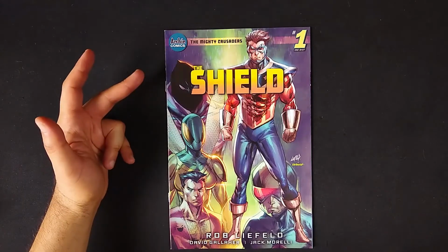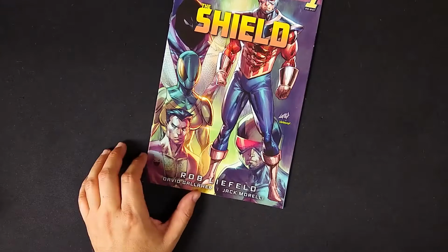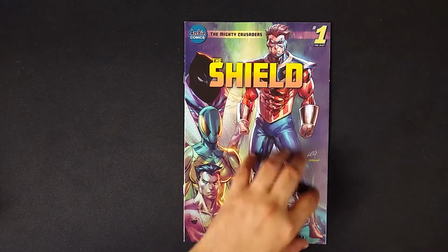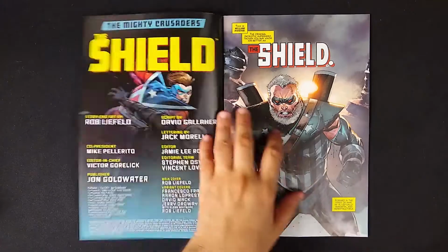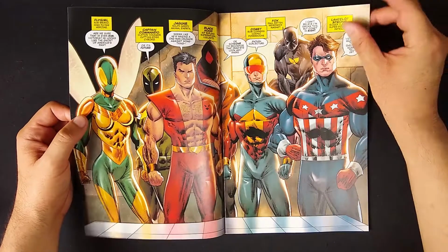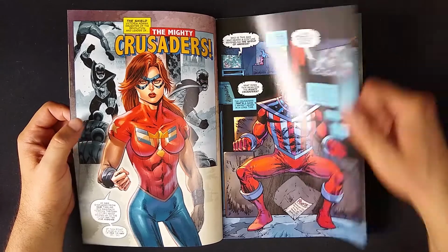Did you say you wanted more Rob Liefeld? Here we have The Shield from Archie Comics and the Mighty Crusaders. This is a character that predated Captain America, and Archie Comics invented it first, and then we got the version from the company that would eventually become Marvel. And so here is a Rob Liefeld complete story, one-shot about this character.